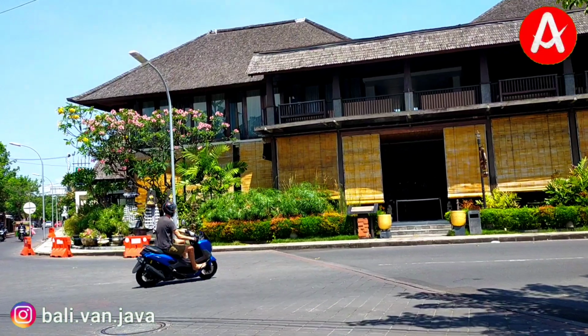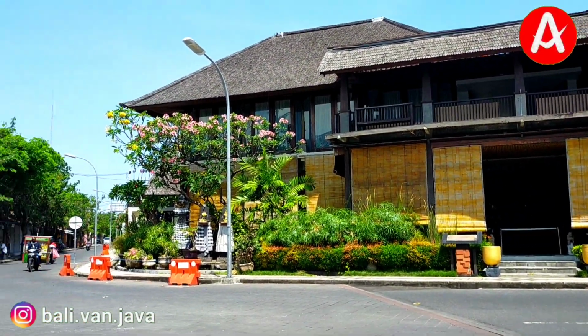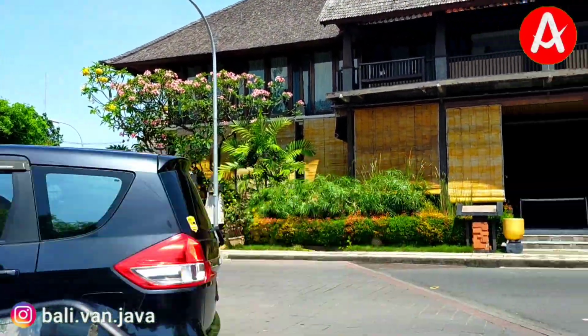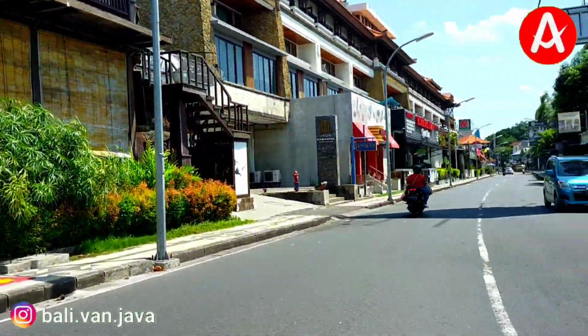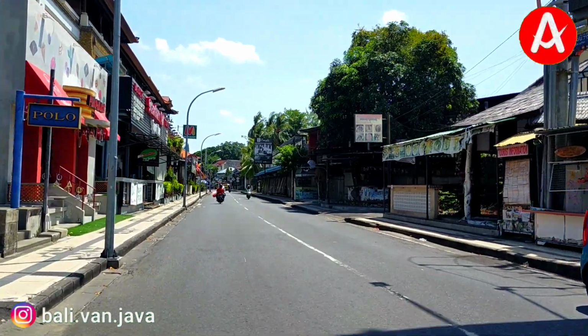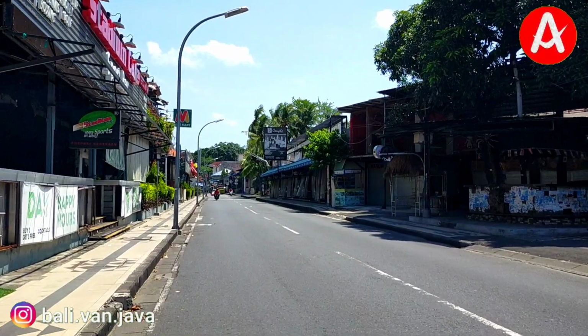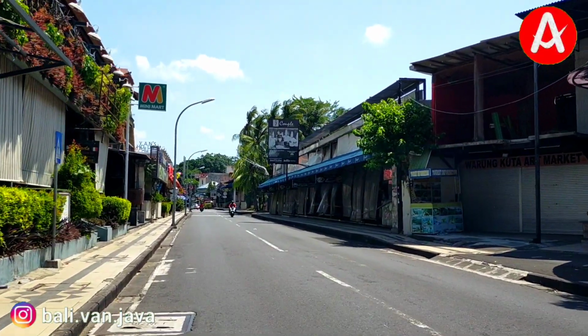Okay guys, if I turn left at the front, there is the way to go to Seminyak or Kuta Beach. If I go straight down, there is the way to go to Denpasar. But today, I will turn right to explore Kartika Plaza Street. Yeah, now we are in Kartika Plaza Street. So we will see together how the situation is at the moment in Kartika Plaza Street at the end of October 2021.